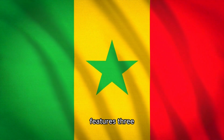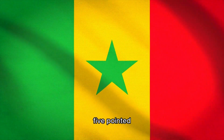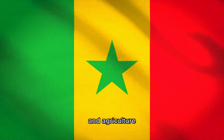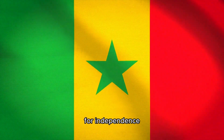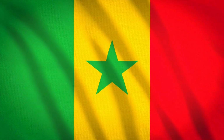Senegal's flag features 3 vertical bands of green, yellow, and red, with a green 5-pointed star in the center. The green represents hope and agriculture, the yellow symbolizes wealth, and the red stands for the sacrifices made during the fight for independence. Such vibrant colors and powerful symbols!